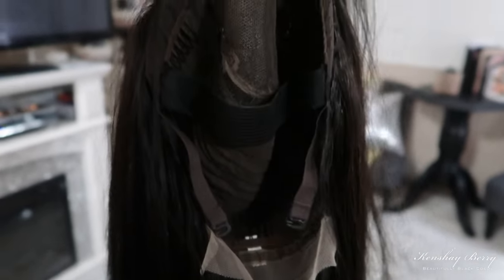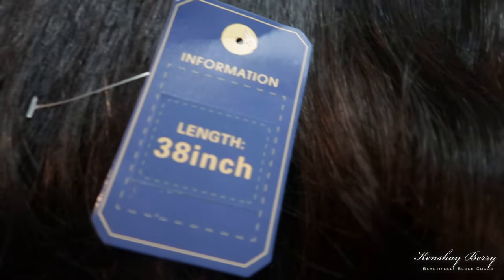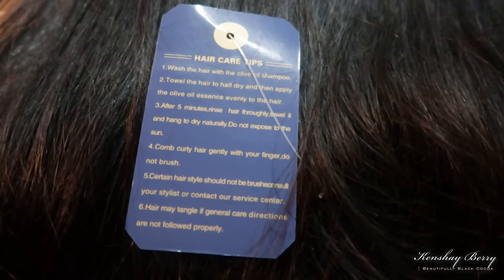It did come in this package for delivery. Just a standard bag. Nothing fancy. It's 12A grade. The hair is long, as you all can see. Very long. And this is the inside of it. Standard with the band. This is the tag that came attached to it. And then it also comes with the care tips on the back of the tag.